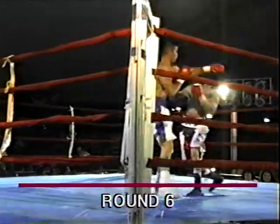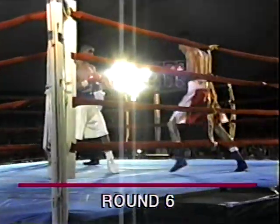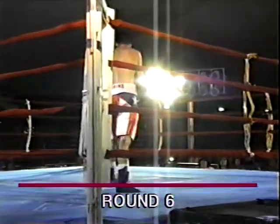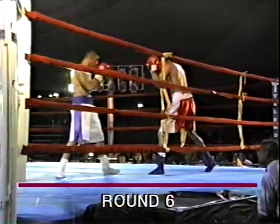Jeffrey Resto in the multicolored trunks, red, green, blue, white. His opponent, Saul Holguin, in the white trunks with the blue waistband, blue stripe down the side.